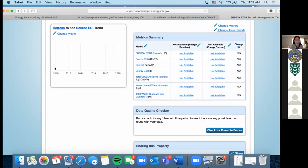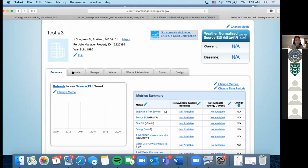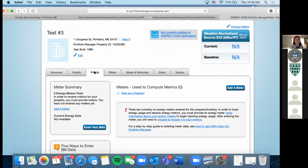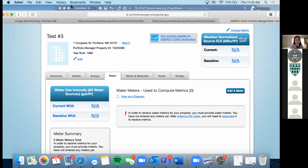You'll see later, as we add a meter and add some data, this will be populated here with some trends in the data. And for these tabs, what we'll mostly use is the energy tab here, which has your electricity, gas, propane, kerosene, all of those inputs, and then the water tab here, where we would put water meter data. Okay, I'm going to go back to the cheat sheet now.